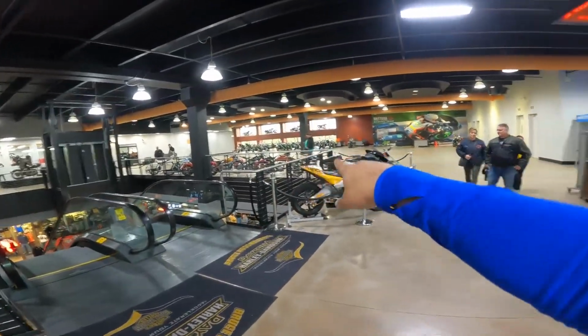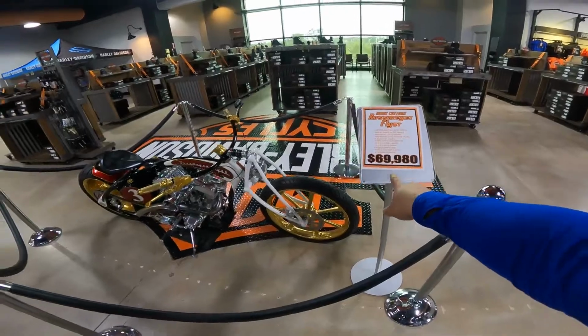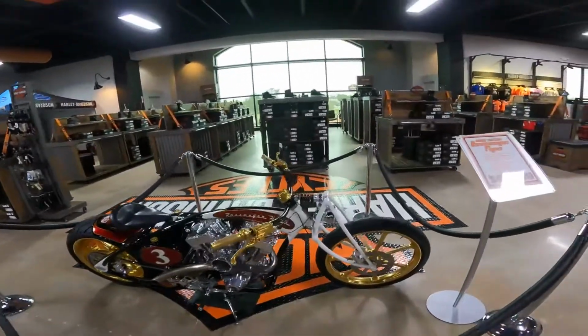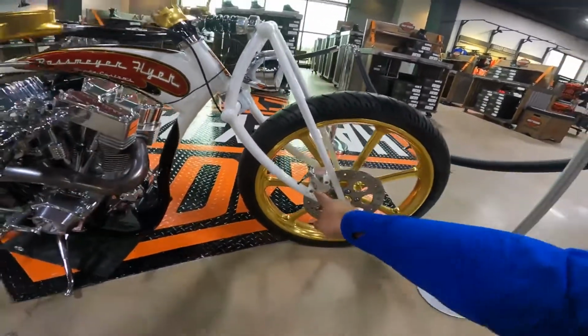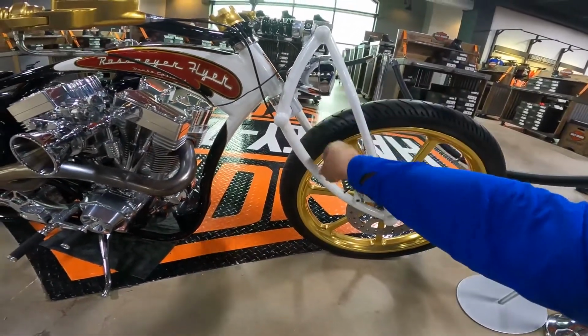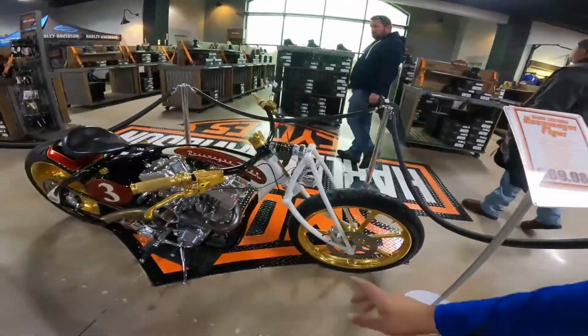And then they have this on display. This over here is gonna be a Rossmeyer Flyer. This was custom built here. If you want it, it goes for $70,000. But look how beautiful they did this. Here's your brake, but your brake line actually goes in the frame, so you're not gonna see all these lines that you typically see dangling around. It goes from here and comes out up here, so it gives you a very clean look.